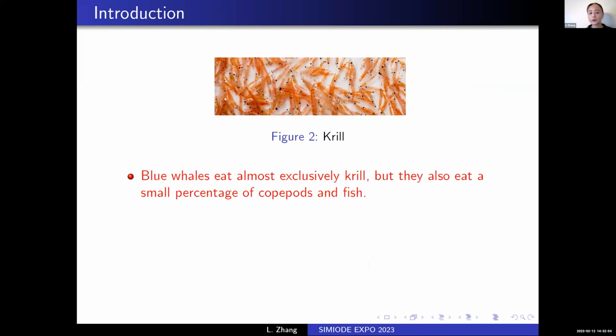This is a picture of krill. They are one of the smallest animals on Earth. And the blue whale, the largest animal, eats one of the smallest animals on Earth, almost exclusively. About 95% of their diet is krill. They eat a very small percentage of copepods and fish.